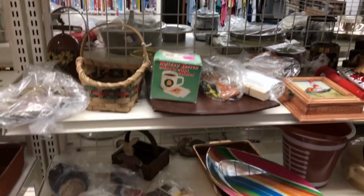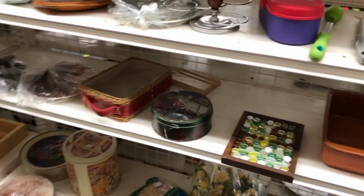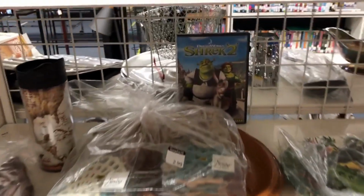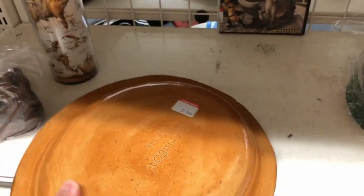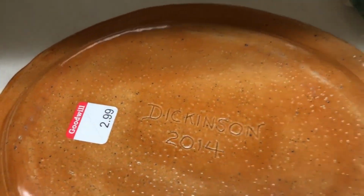So here comes a spoiler alert. In this store, I found a lot more clothing and shoes than I did hard goods. The hard goods section was really bare, as you can see, and not very many interesting pieces. This next plate, I believe, was a student piece. Dickinson, 2014.